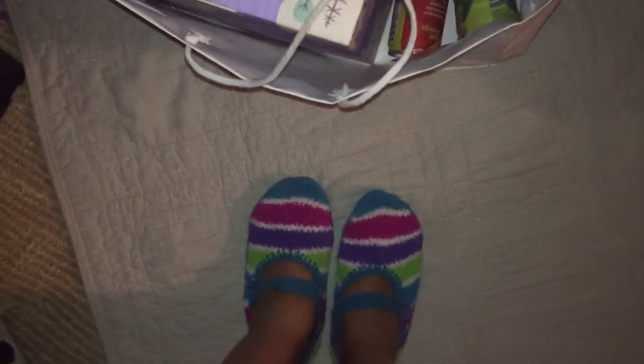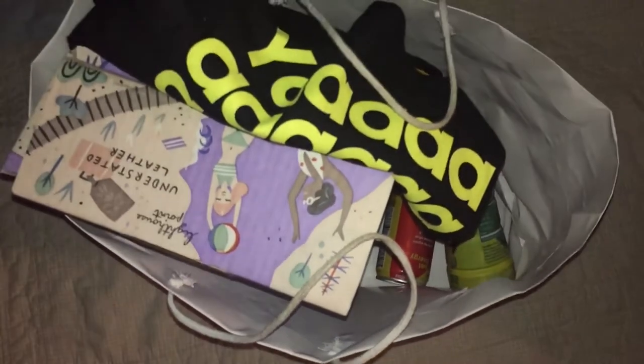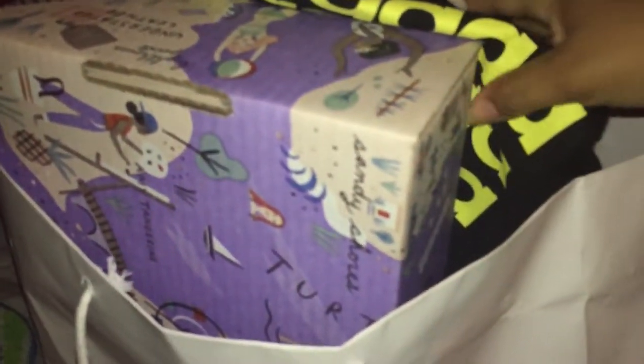Okay, y'all see my socks? I absolutely love these. I got these from CVS. I have a couple of these, but we're gonna go through the bag that I got from FabFitFun. So exciting. So we're gonna go through this bag really quick, and let's do it. Summer house. Okay, so let's get crack-a-lackin'.